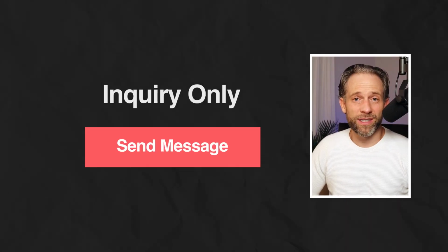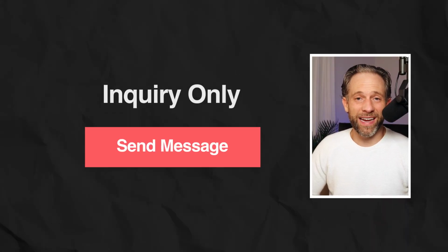And the next one, number 25, inquiry only. This is really the flip side of instant book, right? If they can't instant book, then they need to inquire. But how do you respond to those inquiries? Are you requiring that your guests send you a message? Those things, again, can affect your conversion rates when it comes to your short-term rental.